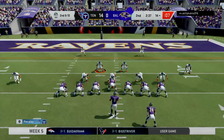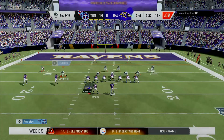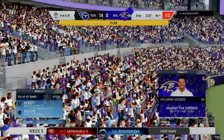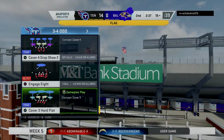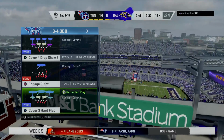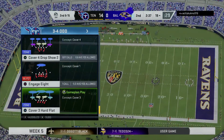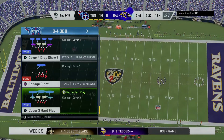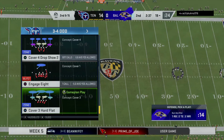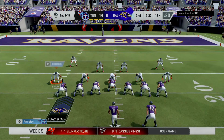So after the run for no gain, here's 2nd and 10. Alert 3. Alert 3. Check 49. Check 50. So that'll back him up 5. And now after the delay of game, they're operating behind the sticks, 2nd and 15.